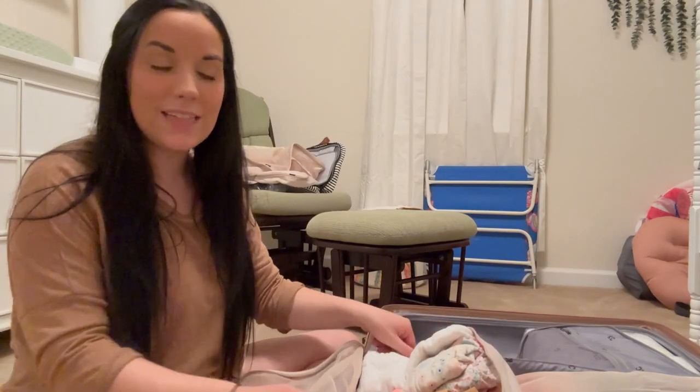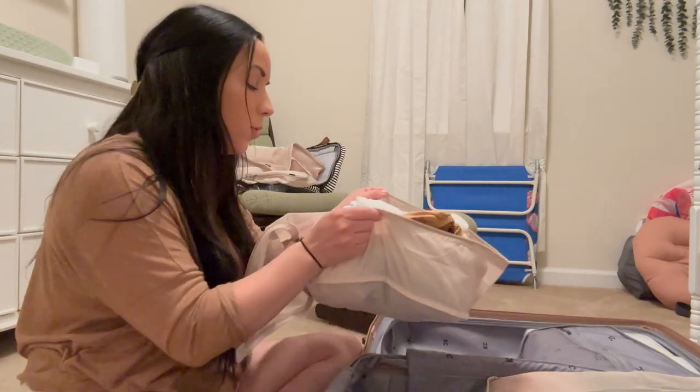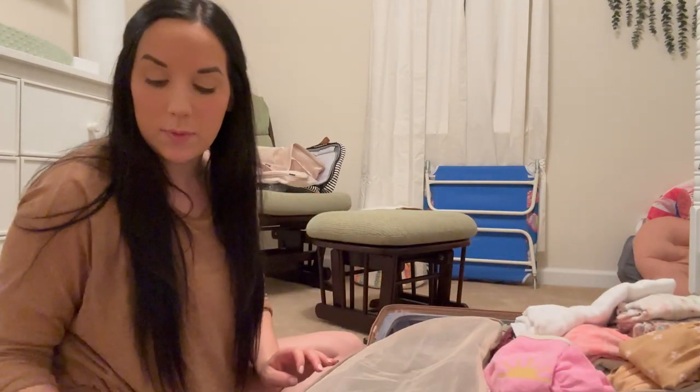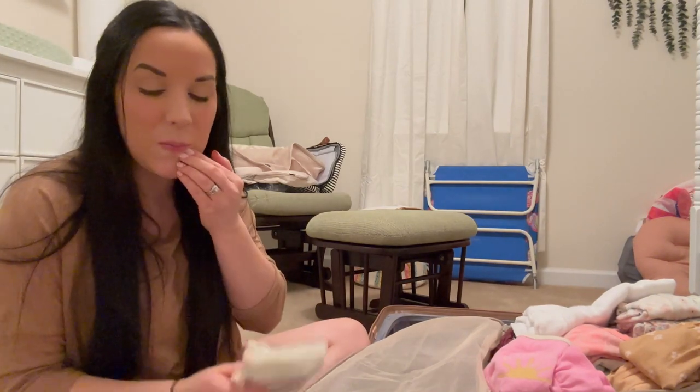So some of the things I had forgotten to put in Audrey's main clothing and essentials bag that I had on my list. Like I said, I just totally forgot. Are a couple washcloths for when I bathe her there. I can just give her a bath in the sink while I'm there because she's still so little.